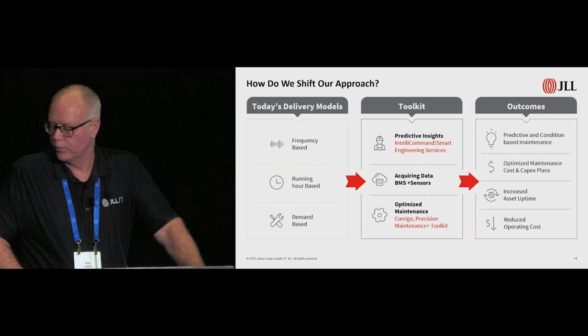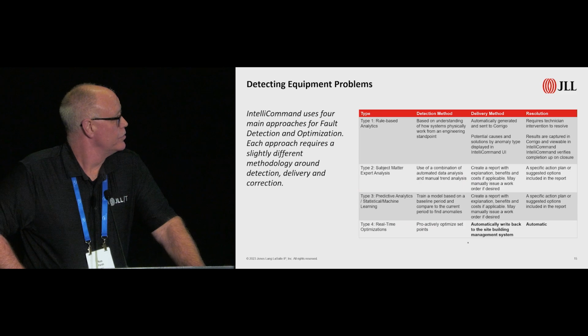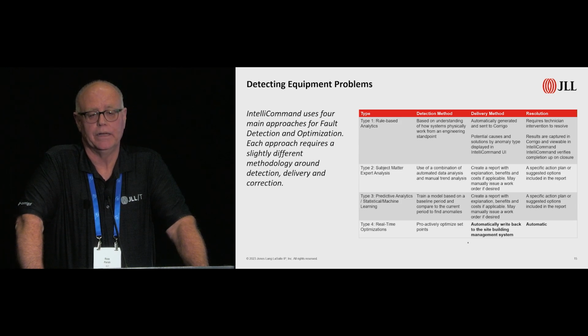And then you see where we want to get to, the predictive. Again, a lot of the same things we've talked about. So in the IntelliCommand aspect and the account we were working on with those goals they had set up, it's really around detecting issues before they become issues. And it's about getting better at doing that, getting the information, getting the data, and then beginning to refine how you operate the equipment. And you can see there's 4 models there or 4 types that we look at. Rule-based analytics. We put in a set of criteria and we operate to that criteria.